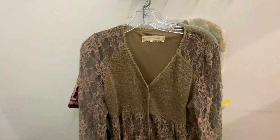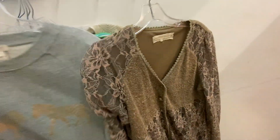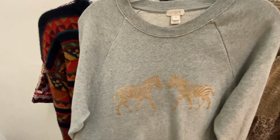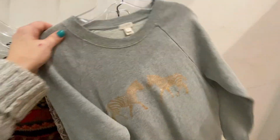This brand can be hit or miss. I think it's really pretty, very Free People-esque, but I decided to pass just based on, I don't know, style. And then the next item is a J.Crew graphic sweatshirt. It's J.Crew Factory with the zebras on it. I thought it was cute. It had some stains on it. I probably could have gotten them out, but I decided it was not worth my time to do so.